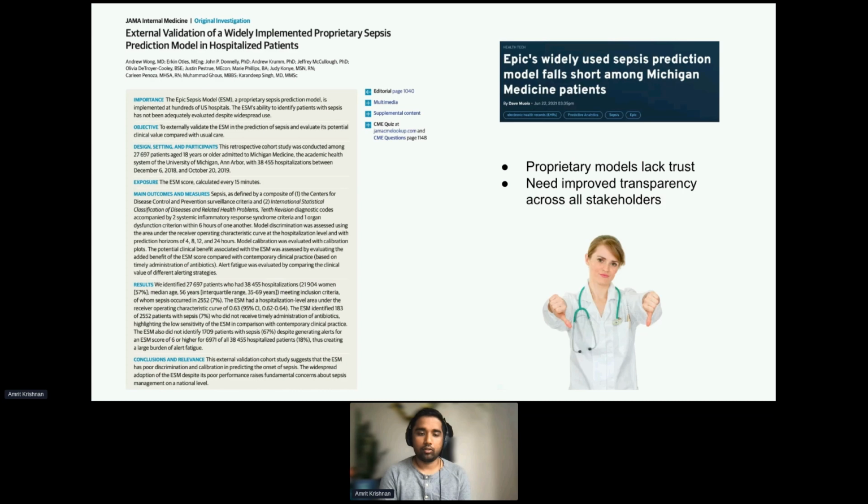When a research group came in and evaluated this model, they found that it really falls short on patients from the hospital in which it was deployed. The accuracy levels and the performance scores really dropped in the hospitals where they were looking. And so this really raised an alarm that these proprietary, closed source models are being deployed without proper regulatory oversight.